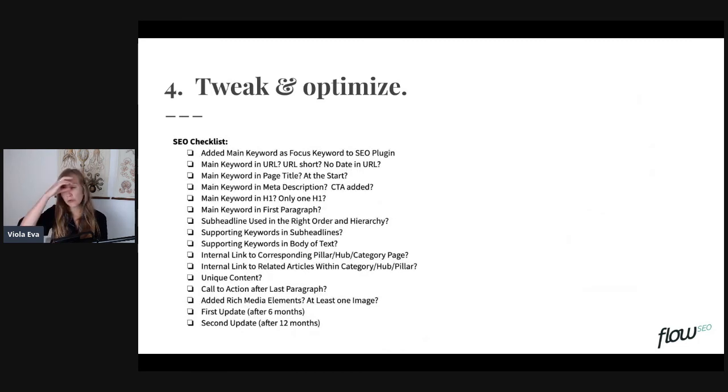Step 4, once you've created a beautiful article, make sure to tweak and optimize for SEO. I recommend this last because I want you to focus on creating something that is good and valuable and meets search intent. And I don't want you to get lost in keywords too much. The reason I'm allowing myself to do that is because we did so much work in the keyword research, in mapping and clustering our keywords in the get-go, that then in the writing, we just purely focus on quality. And I bet that if you're writing good quality content, most of those checkpoints you're already hitting without doing anything.